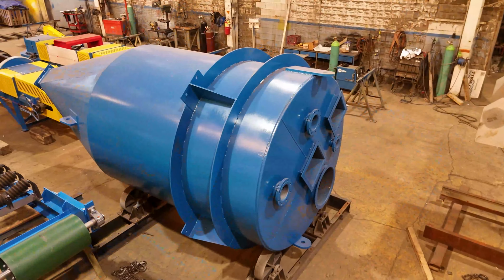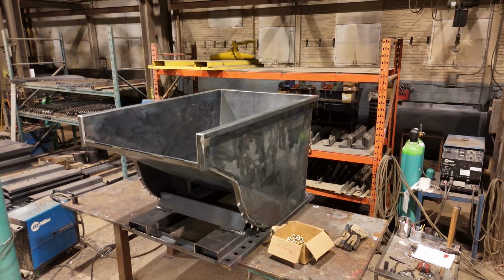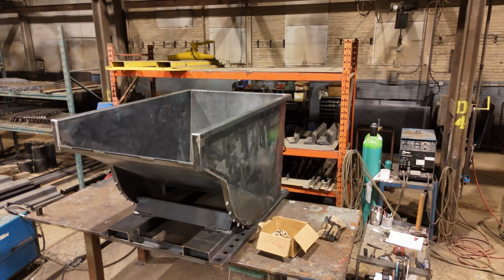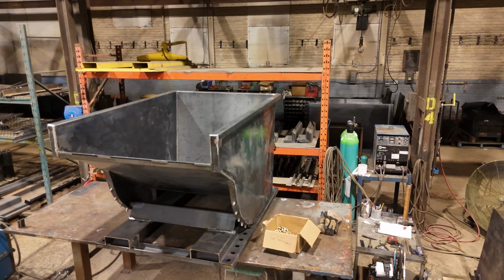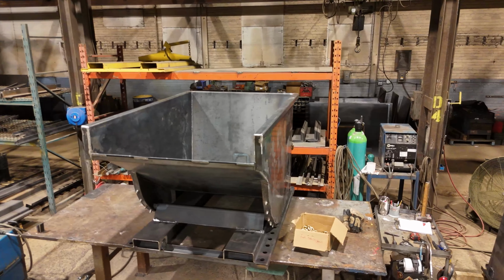The JT fabrication side of our business has a specialty in heavy-duty industrial self-dumping hoppers. If you're not familiar with these, they get picked up by a forklift and taken over and positioned over top of a larger lugger or roll-off bin. A lever is released and the bin center of gravity is such that it automatically dumps the contents.